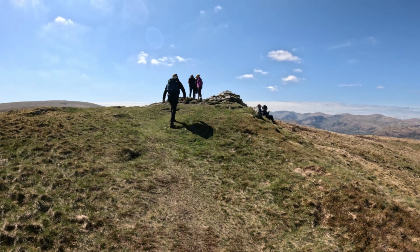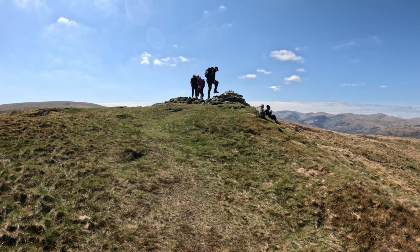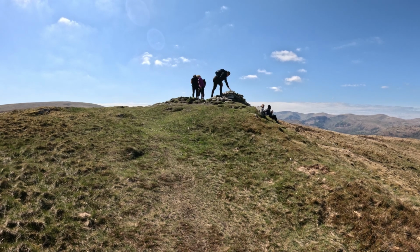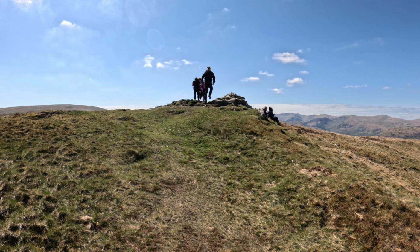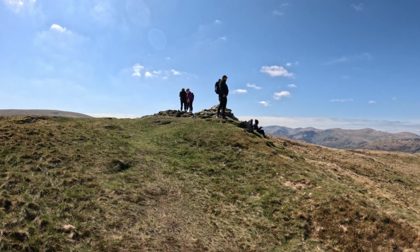We're coming up on the summit of Arthur's Pike, which is 532 metres or just over 1,745 feet above sea level, and on a clear day offers amazing views of the hills surrounding Ullswater.